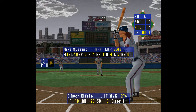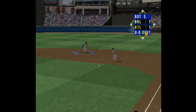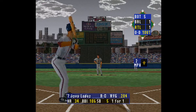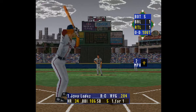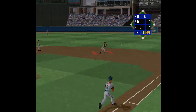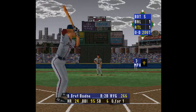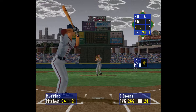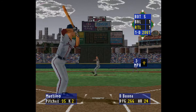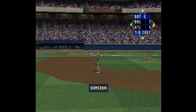Coming to the plate is Ryan Klesko. There's a ground ball to the right side. He's out at first. Here comes Javier Lopez. There's a ground ball to second. He's out at first. Coming to the plate is Brett Boone. That's in the dirt. One ball, no strikes. It's way out of here. That's a mammoth home run.